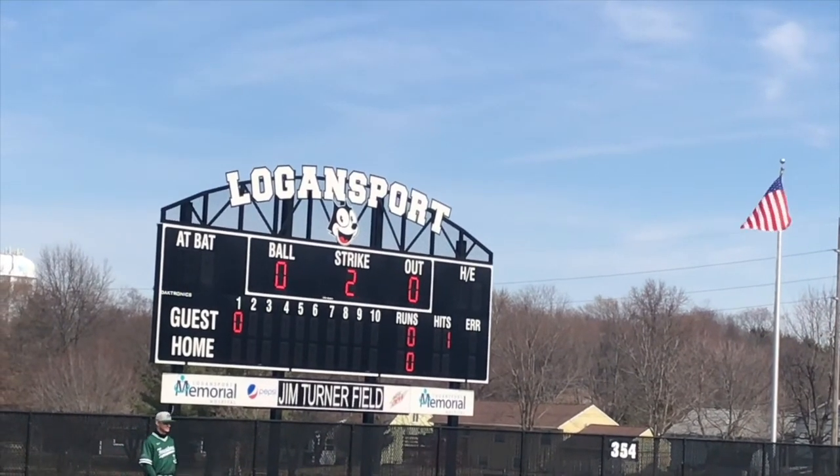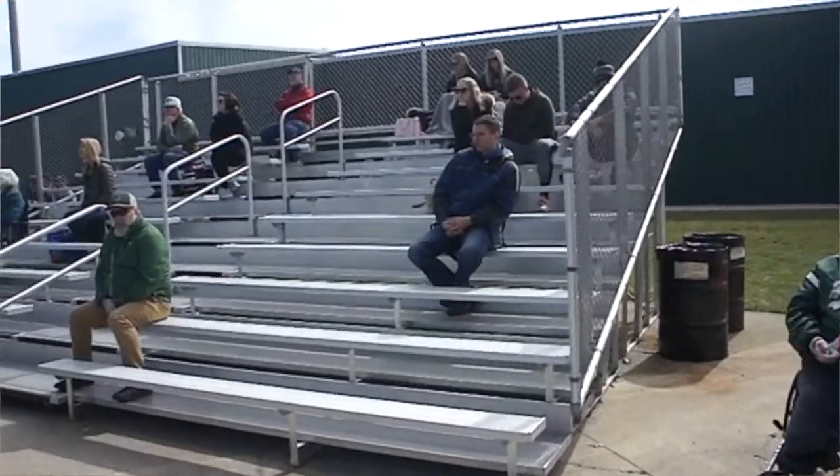The ball field here is gorgeous. It's synthetic turf. They have a really great looking scoreboard. They have 3 sets of stands for people to watch the game, a picnic area right behind me. Concessions are not available right now, but normally would be for a high school game.